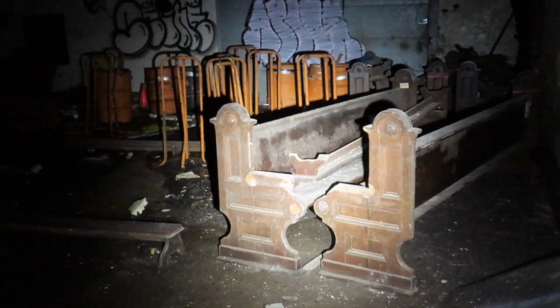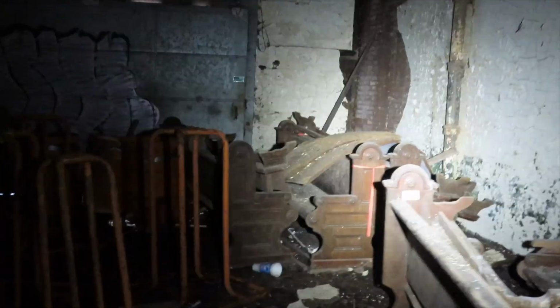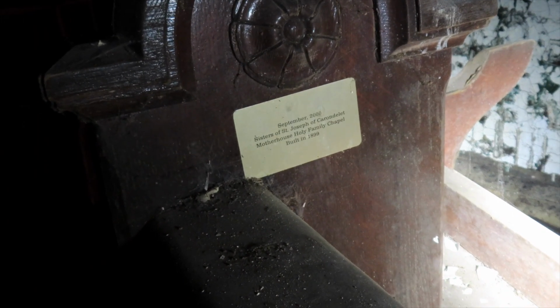Yo, look at those pews. Stored in here for some reason. September 2000. Sisters of St. Joseph of Carondelet, Mother House, Holy Family Chapel.